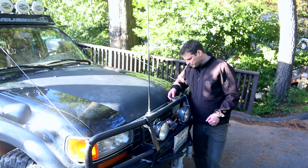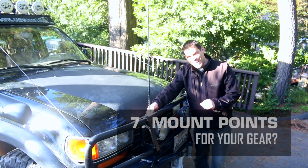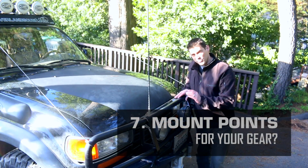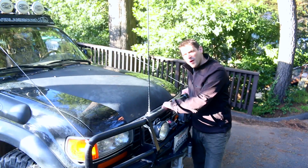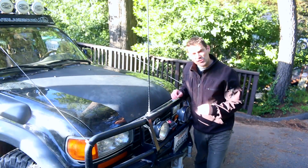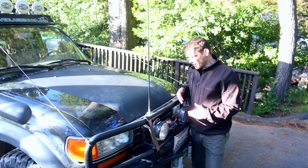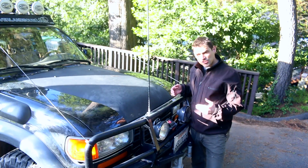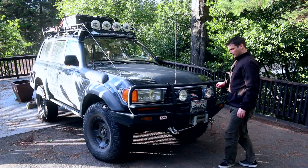You also want plenty of mounting points by design on the bull bar. The reason I emphasize by design is because the last thing I want to do to a bumper that has been engineered for strength is cut into it or drill holes in it that are not intended, because that is just going to weaken the engineering design of the bumper.